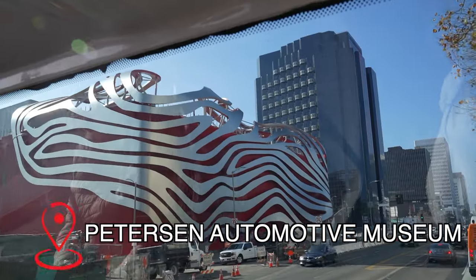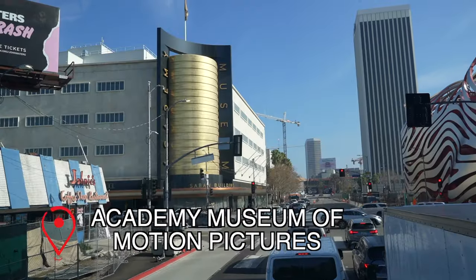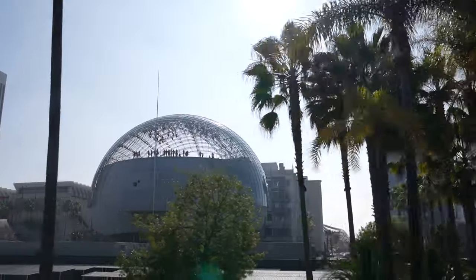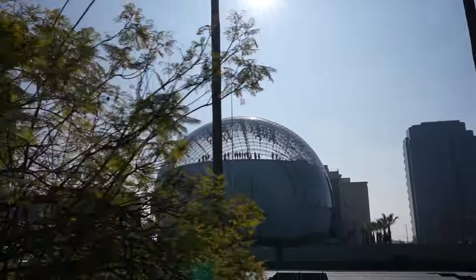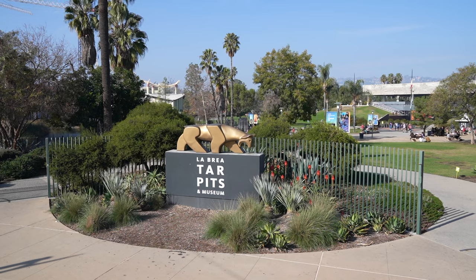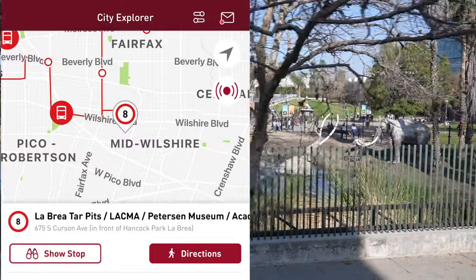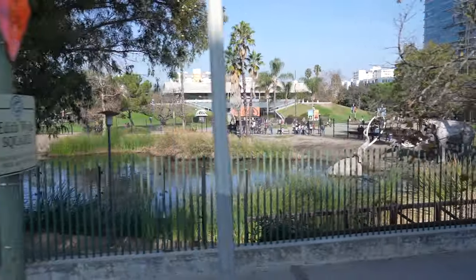The Petersen Museum right there. Here's the Academy Museum. I've been here as well. If you like film, this is the place to be. The greatest movies of all time. Star Wars is here. This is the tar pits. Very interesting site. Here you can see old archaeological stuff like dinosaurs, saber-tooth.